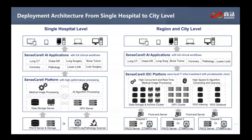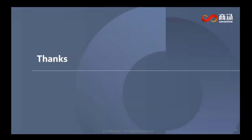So in short, the Sensecare platform is useful for predicting COVID-19 disease, as well as other such diseases. And this has been widely used and deployed across hospitals in China, more specifically in the Hubei province of China, from where this COVID-19 disease has emerged. So we have references, the solution works well, and yeah, that's it from my side.